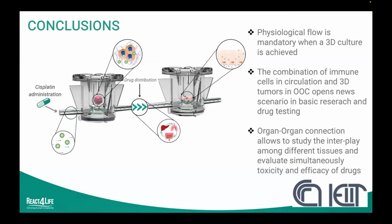In conclusion, I wanted to stress the fact that, at least for this application, which is oncology and immuno-oncology, the fluid flow is really mandatory, especially when you have a three-dimensional culture. And this is possible using this type of organ-on-chip platform. The combination of immune cells on one side and three-dimensional tumor models on the other enables us to foster translational research in this field, and also drug testing towards a personalized therapy approach. And the organ-on-organ connection enables us to properly investigate the crosstalk among different organs, which is at the basis of many systemic diseases, and also to test on-target and off-target efficacy assays.